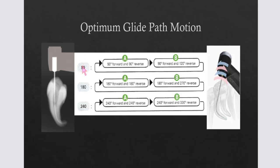For example, here are 3 different mode options that you can set. At the 180 mode, this handpiece is going to rotate forward 180 degrees and then 180 degrees in reverse. Then it's going to rotate 180 degrees forward and 270 in reverse. Then it's going to go back and repeat that, 180, 180, 180, 270. So it's doing this reciprocating motion to safely and efficiently follow the pathway, even in curved or constricted canals.